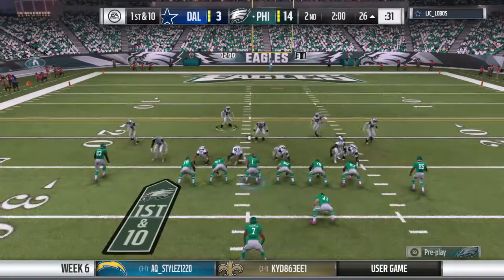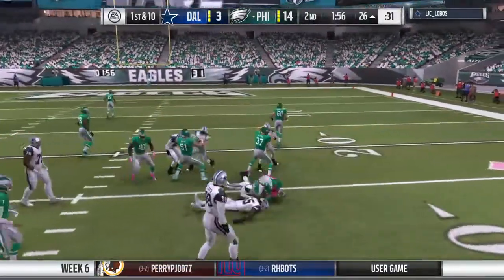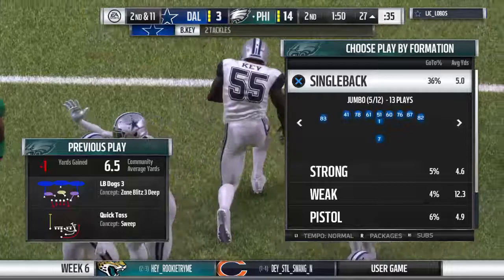Here we go. Now they'll run it on the toss. And they take him down, losing yardage back at the 27. It's a loss of a yard there, and now second down.